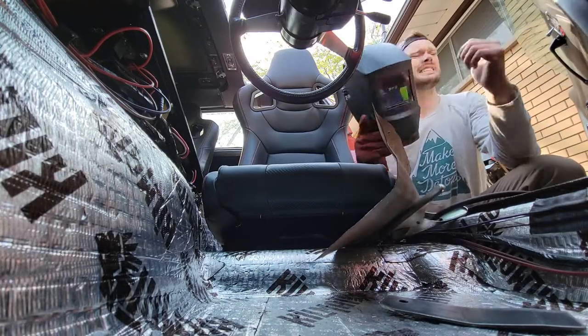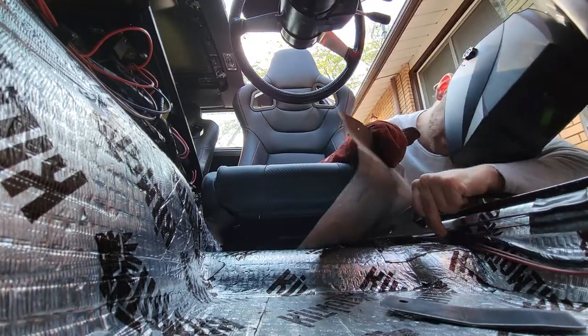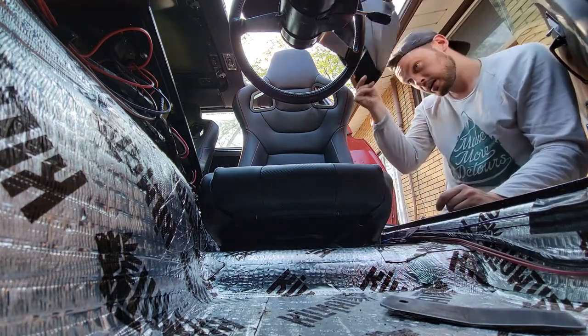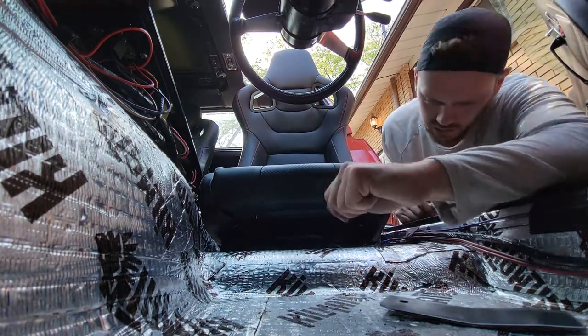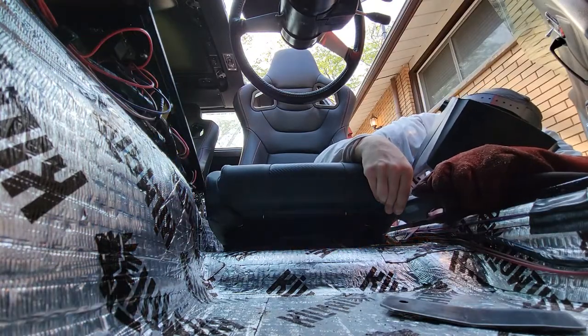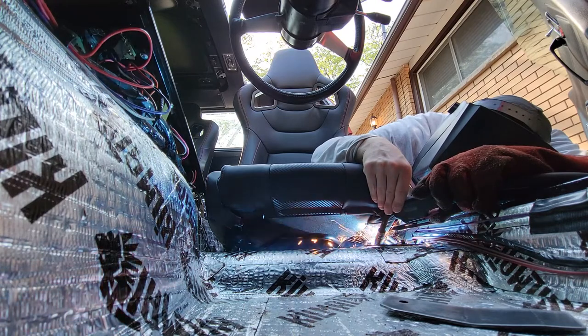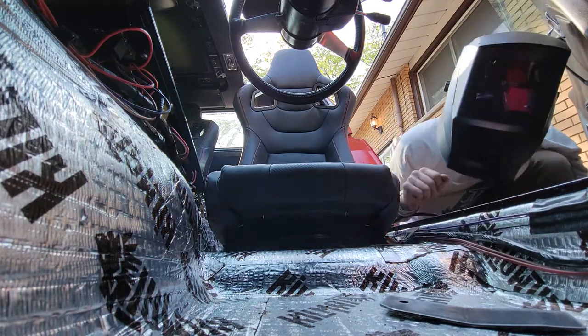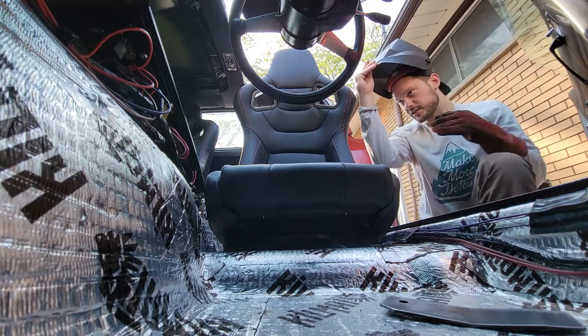Oh, fuck me. There we go. Fuck. Fucking ugly and it works.